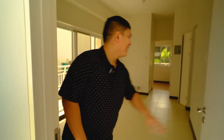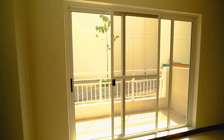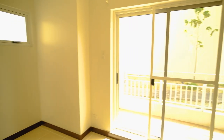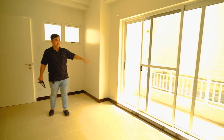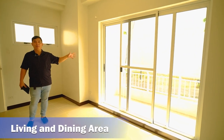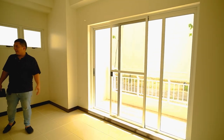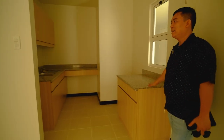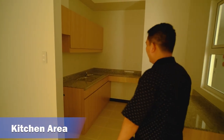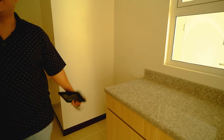Okay, wow. As you enter, you'll be greeted of course by a lot of natural light. Yun ang kagandahan palagi ng mga corner units is because you have a source of light dito sa living area dahil meron kang spare balcony dito. So this will be our living and dining area, of course. And then on the right side, similar to the two-bedroom unit, this is where our kitchen will be located. So ayan, the provision for the range hood is here and also for the washing, the refrigerator.